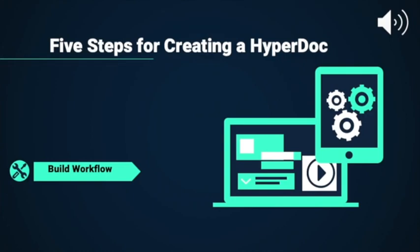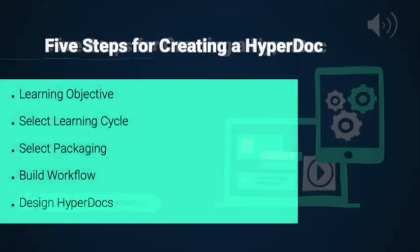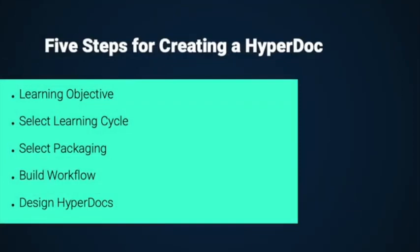In the build workflow step, Hyperdoc creators must craft the path and prepare the resources for a seamless experience for learners. Finally, in the Design Your Hyperdoc step, create a beautiful, fully functional document to provide for students. So again, putting all of the 5 steps together, it's creating a learning objective, selecting a learning cycle, selecting packaging, building your workflow, and designing the Hyperdoc.